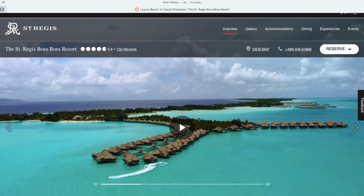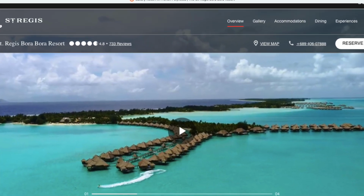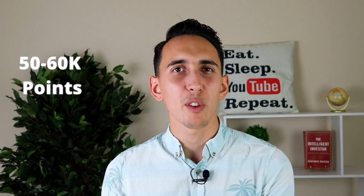However, I do think that that can be a little bit deceiving, because Marriott properties valued up to 85,000 points are going to be the very top of the very top. And realistically, I don't think that many people are staying at those super luxurious Marriott properties consistently every single year. So as an example, after doing some research into the Marriott properties that are available in the travel destinations that I want to travel to, I found that the highest end properties in a lot of those places were in the 50 to 60,000 points per night range.